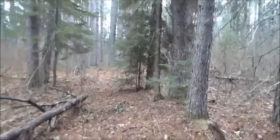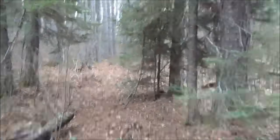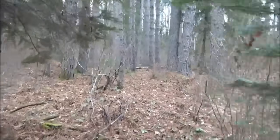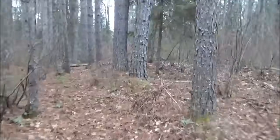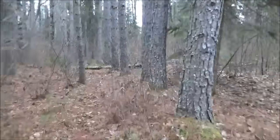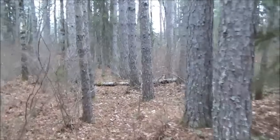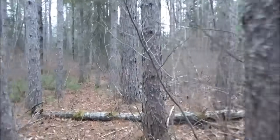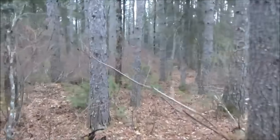Well, I didn't see anything, I didn't hear anything except for red squirrels. I thought for sure this morning, I mean, I just had a feeling. No wind, it was perfect. Storm front moving in, getting a few sprinkles right now. The big stormy part doesn't hit till tomorrow, but nothing this morning.